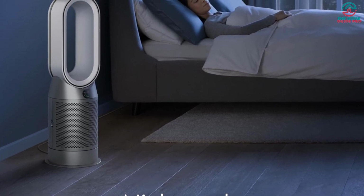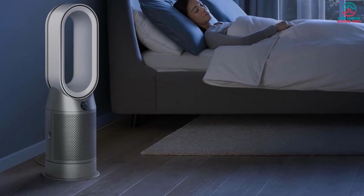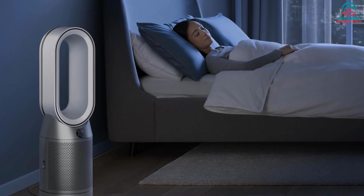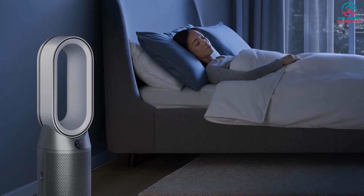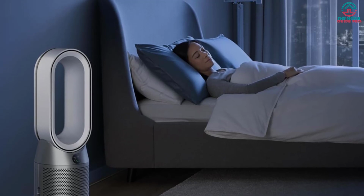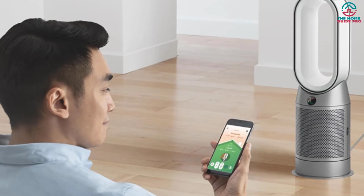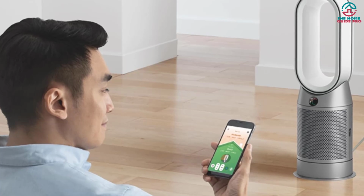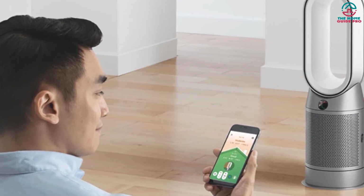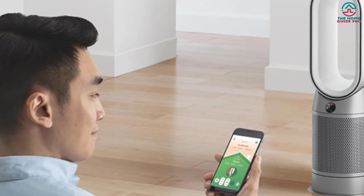Other quirks include non-existent paper instructions, which are hidden instead in the settings function of a phone app. Dyson says this is to save the Earth, though they could have first nixed the overgenerous cardboard packaging. The US version of the device and phone app both lack temperature controls, so woe betide those who lose the remote that affixes magnetically to the heater's top.